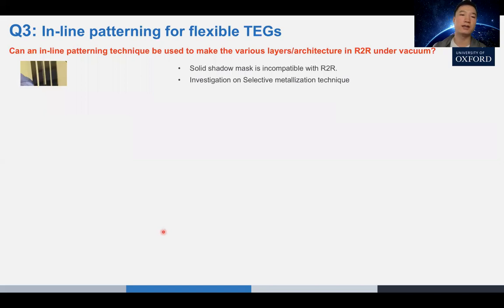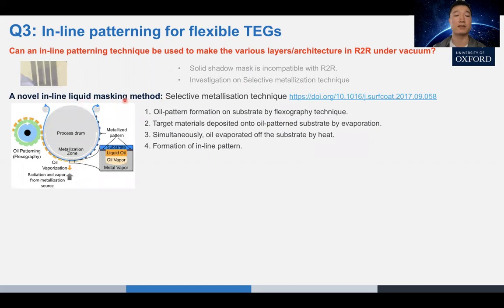Question 3 is about inline patterning for flexible electronics. Of course, a solid shadow mask is not suitable for roll-to-roll, so I'm working on a novel technique called the selective metallization technique. It's basically an oil masking method. The oil patterns are transferred to the polymer substrate by the flexography part and then removed by the metal vapor source. At the same time, metal is also deposited in between the oil pattern. And finally, only the metal pattern is left on the polymer substrate.